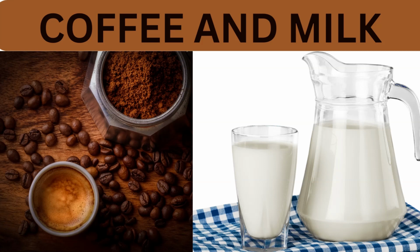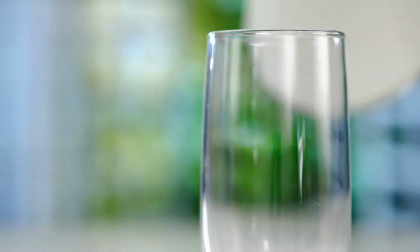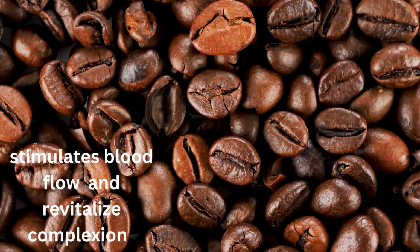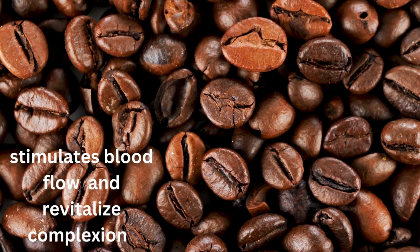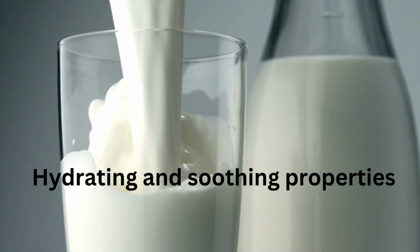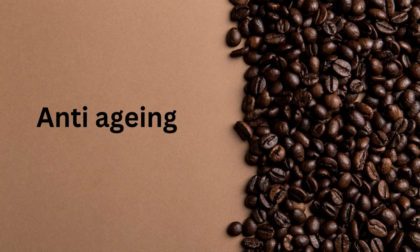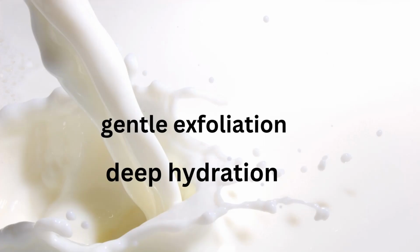In a world filled with complex skincare routines, sometimes the simplest ingredients can work wonders for your skin. Coffee and milk, when combined, create a powerhouse of skincare goodness. Coffee's fine grains exfoliate, stimulating blood flow and revitalizing your complexion. Milk, on the other hand, offers gentle hydration and soothing properties, thanks to lactic acid. Coffee's antioxidants combat inflammation, reducing puffiness and redness. It also boasts anti-aging properties, aiding in the reduction of fine lines and wrinkles. Milk, with its lactic acid, provides gentle exfoliation and deep hydration, leaving your skin supple and nourished.